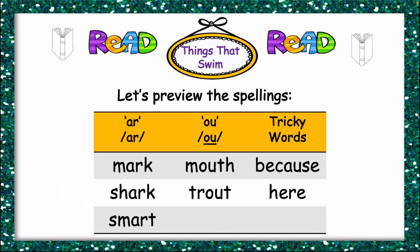Our tricky words are because and here. Remember, tricky words don't follow the rules. So because is spelled B-E-C-A-U-S-E, because. Here is spelled H-E-R-E, here.